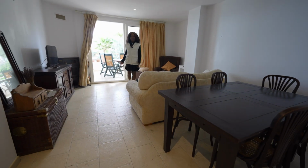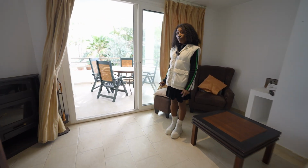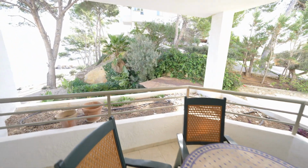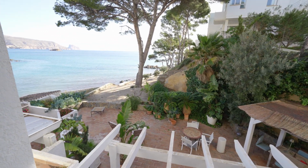Here we have a combination of an open plan living room and dining room. The dining room is set to dine 4, and the living room has patio doors that lead out again onto a private terrace where you can dine, have your breakfast, just relax and enjoy the serenity of where we are located.